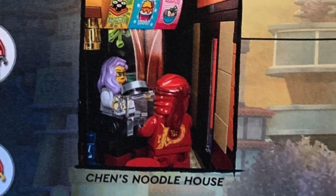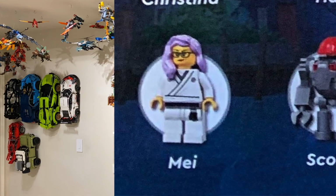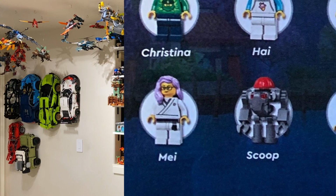Then again, this cashier figure is using pre-existing robes. You can see it's Okino's robe and Young Woo's legs. So maybe it was a budget issue. They just didn't want to have to create new prints for a new version of a legacy Skylar, so they just threw in a random cashier. It is a little bit disappointing to not see Skylar associated with Chen's Noodle House though.